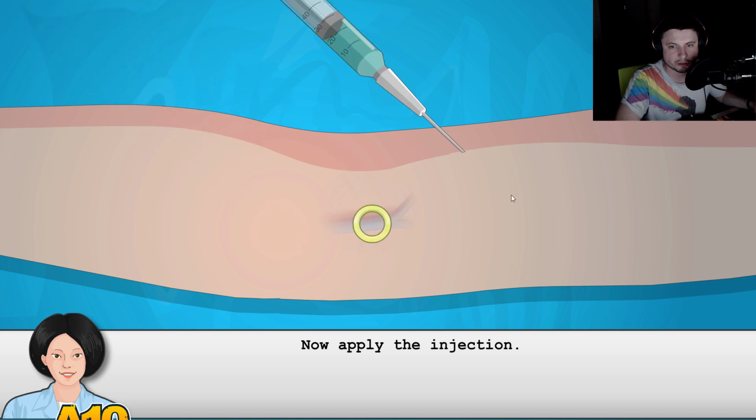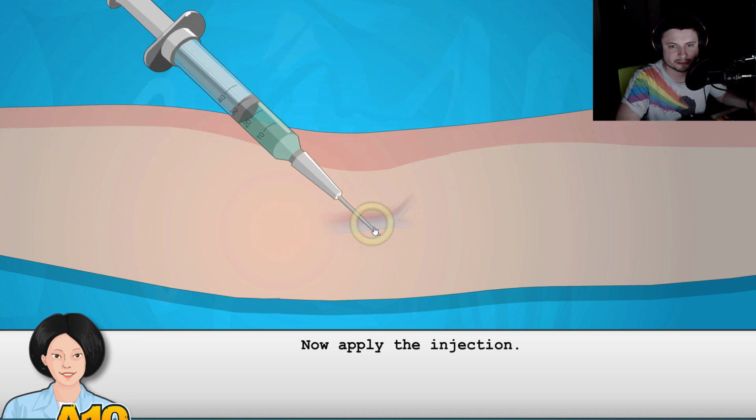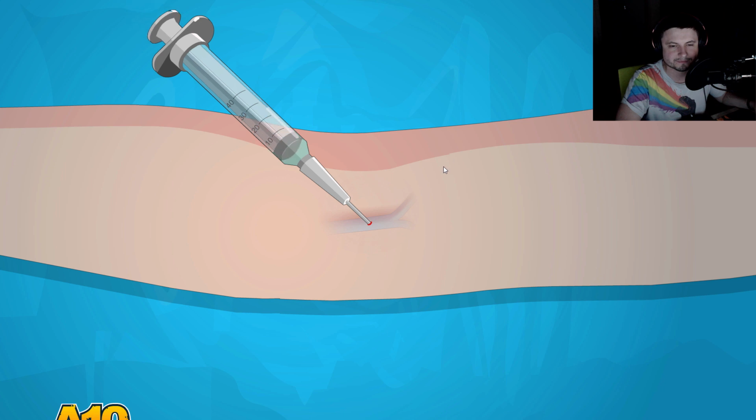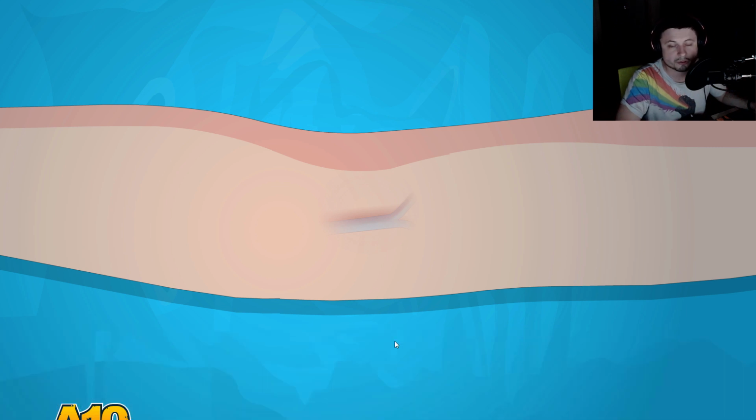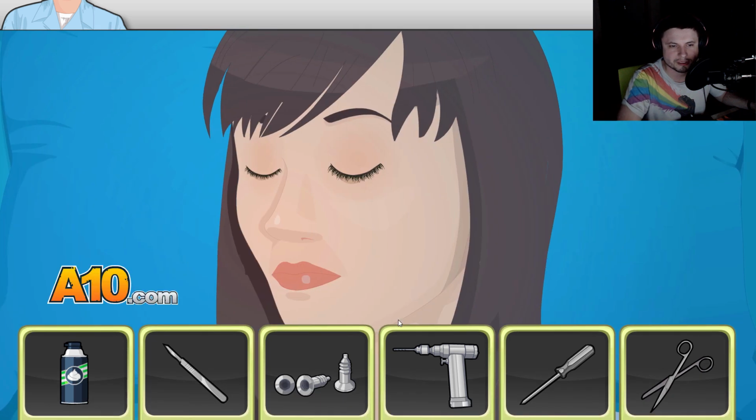Now apply the injection. Oh, where do I do that? Maybe in a circle that you pointed at? So far, so good. So far, I'm doing well. Good work, doctor! Now we must wait 4 seconds for the anesthetic to take effect. Not sure that's how anesthetics work. I don't think it's 4 seconds. Although, maybe. Usually, I think it's anywhere up to a minute.